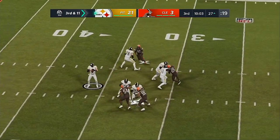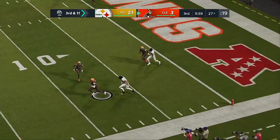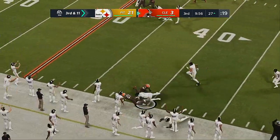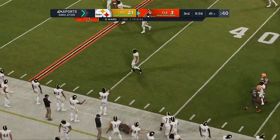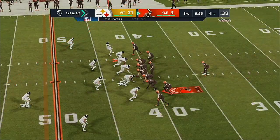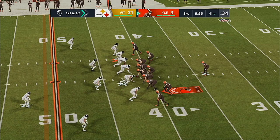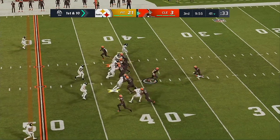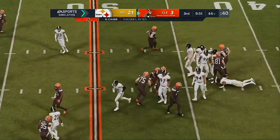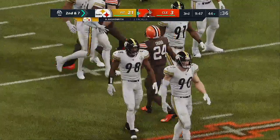Out of the gun, it's Roethlisberger. And that is intercepted by the Pro Bowl quarterback, Denzel Ward. Denzel Ward. Now they needed a break. They needed to make a play here in the third quarter. Defensively, they did that. Now they got to go quickly and get some points on the board. And the best part is that they made their own break, taking the ball away. Now they just look at their offense and say, guys, let's go. Come on, capitalize on this one.